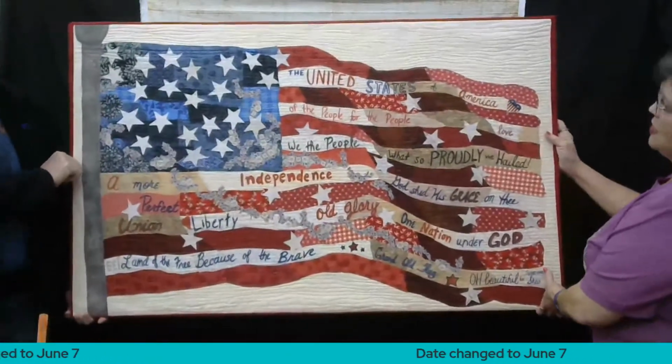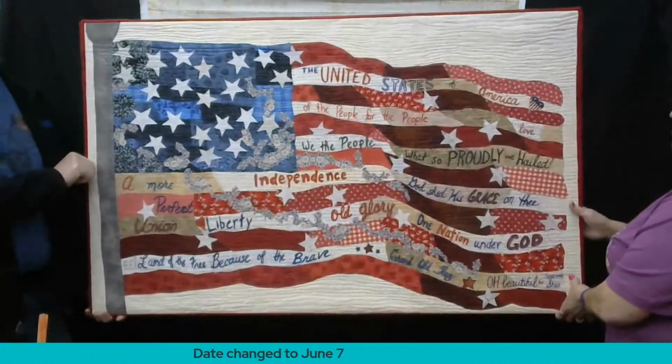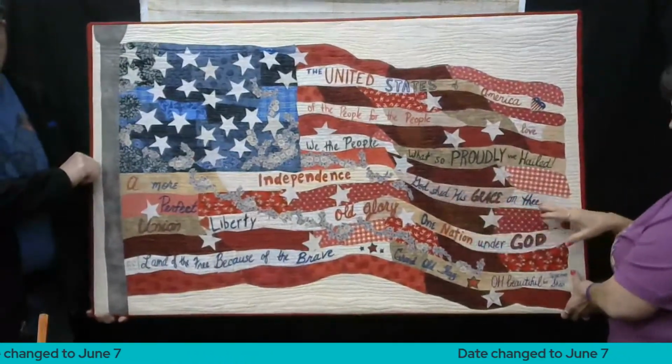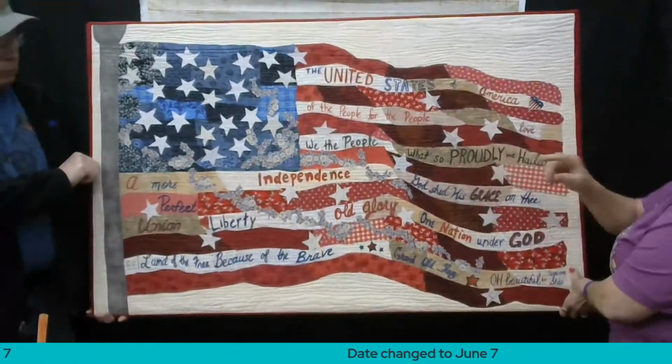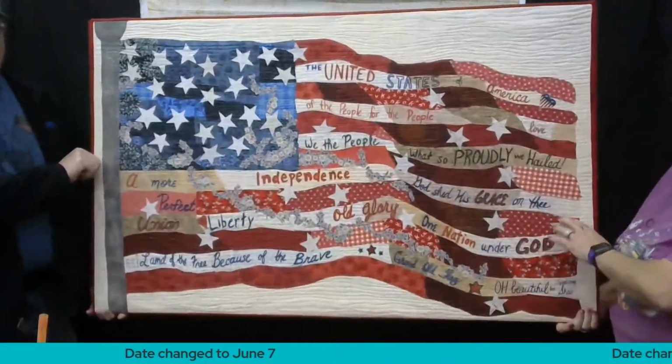The United States of America, of the people, for the people. Love, we the people. What so proudly we hailed. God shed his grace on me. Independence. So it's got lots of lettering.